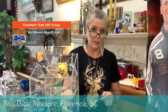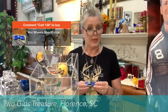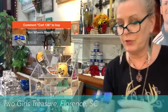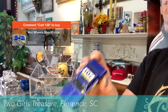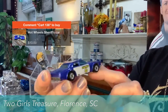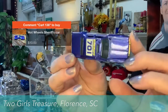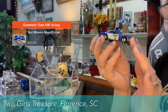Sheriff's car. Look here. Don't get in trouble this weekend because sheriff's in town. We've got a new sheriff. And our cars aren't blue, so this one won't put you in any trouble. But this Hot Wheels sheriff car, number 701, dark blue with white Hot Wheels. Got some sporting little rims on that thing. This car is only $10. Don't let it get away. $10 on the Hot Wheels sheriff's car.